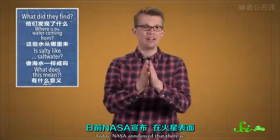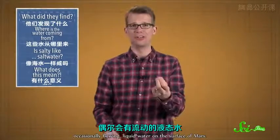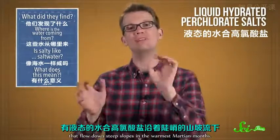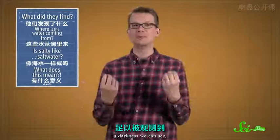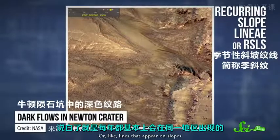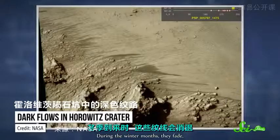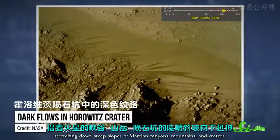Today, NASA announced that there is occasionally flowing liquid water on the surface of Mars. Or at least liquid hydrated perchlorate salts that flow down steep slopes in the warmest Martian months. When they do this, the Martian dust gets darker, a darkness we can see, and that was first spotted in 2011 and named recurring slope lineae, or like lines that appear on slopes roughly at the same place every year. During the winter months, they fade, but then they reappear, stretching down steep slopes of Martian canyons, mountains, and craters.